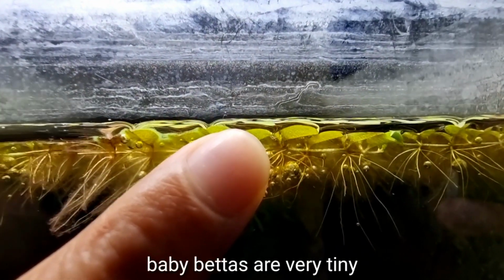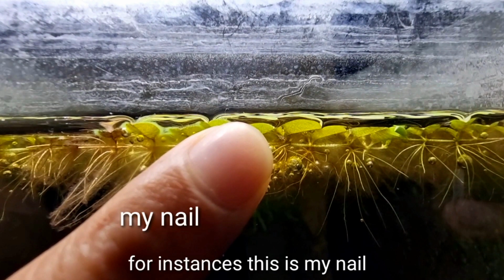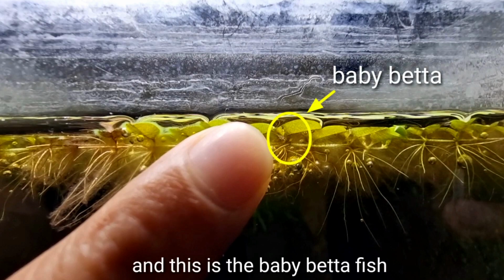Baby bettas are very tiny. For instance, this is my nail, and this is the baby betta fish.